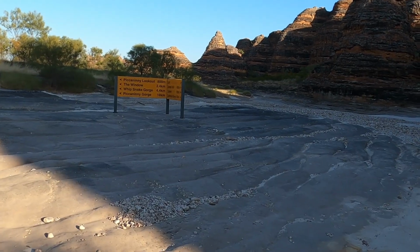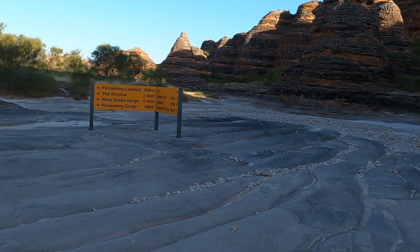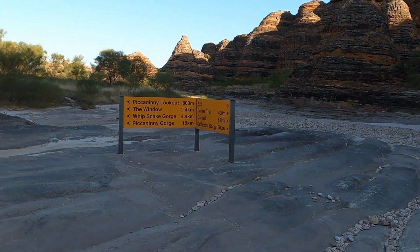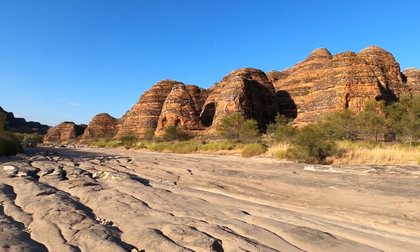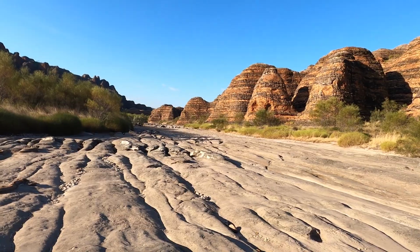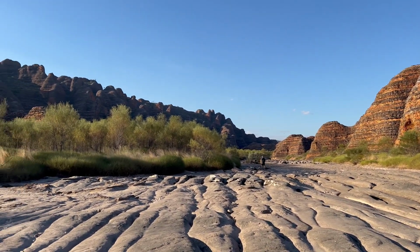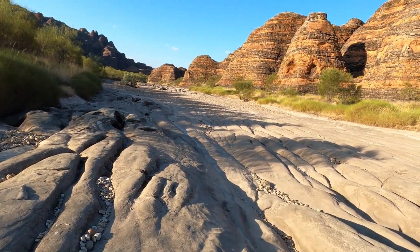Well, we've only got about an hour of daylight left, so we're definitely going to give the Pickaninny Lookout a crack. Don't know whether we'll make the window and back, but let's head to the lookout for starters. And being later in the day, have a look at the color of those domes. Unbelievable. We're walking in the middle of the Pickaninny creek bed. That's crazy. Even the creek bed's got domes. Very cool.